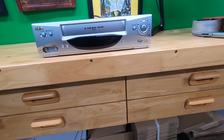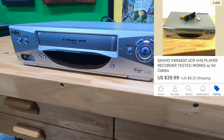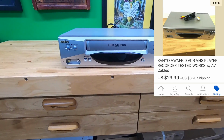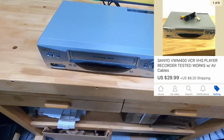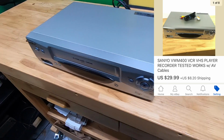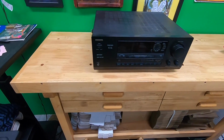All right, a couple more things going out. The Sanyo forehead VCR. Sold this for $29.99 plus shipping on top, and it's fairly small. It's going to Tennessee, and it's going to ship via priority mail. Nice and easy.